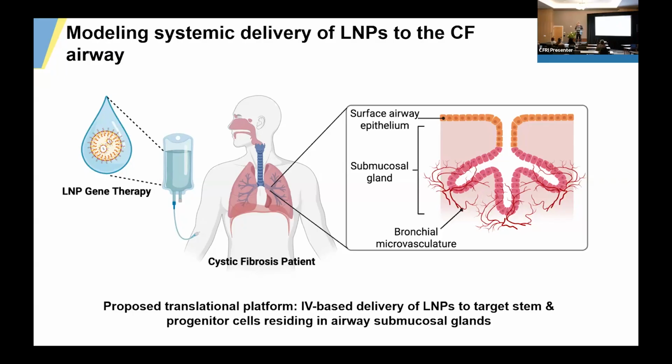But the third part is we want to be able to model these types of delivery in more realistic systems. We think the highest value targets, based off of work that Dr. Gompertz and her team has done with the CFF Stem Cell Consortium, are the airway basal stem cells that reside in the submucosal glands of the large airways. This makes them interesting targets for a systemic delivery approach because those cells have a proximity to different bronchial capillary beds, which we think we can access using the nanoparticles.